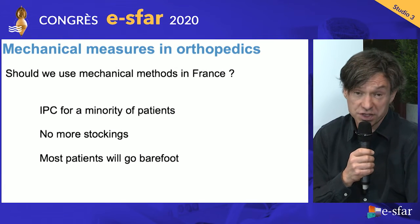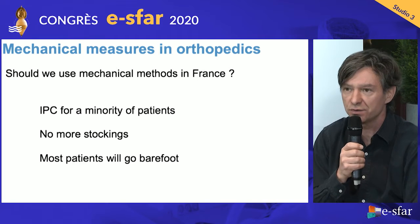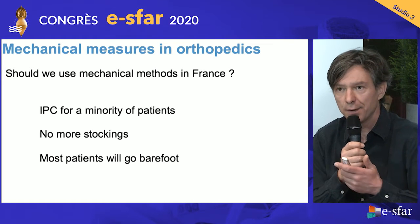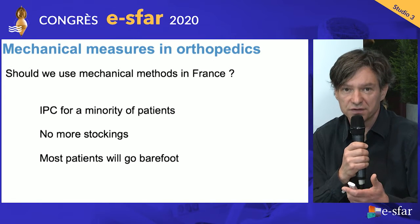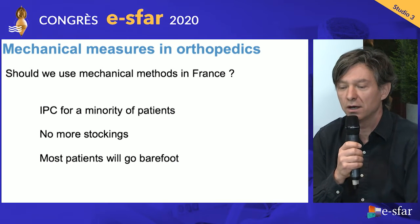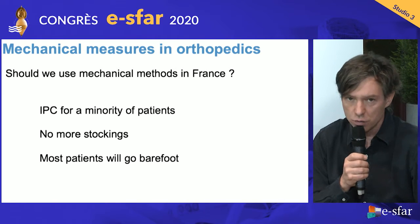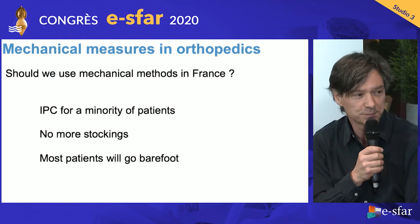Now, the question is, should we use mechanical methods in orthopedic surgery? We saw that we can't give any strong recommendations, and therefore my take-home message has to account for French cultural preferences and values, and therefore the GIHP recommends IPC, but this will only concern a minority of patients. The big message is no more stockings, and therefore most of our patients will go barefoot.